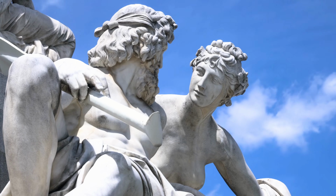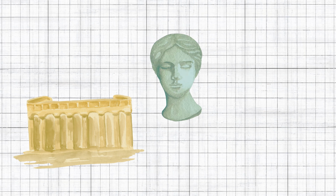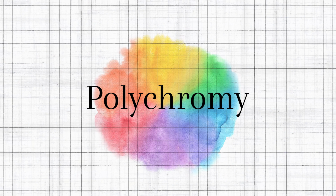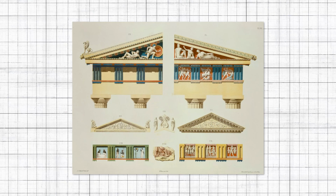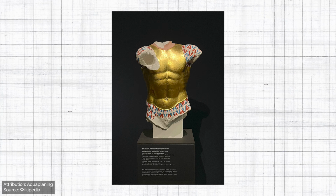Often when we see pictures of classical sculptures, they look remarkably white. However, that was not always the case. In fact, ancient Greeks colorfully painted their temples, sculptures, and more. Scholars studying classical antiquity refer to this practice as polychromy. This term has been adopted by scholars in other parts of the world too.